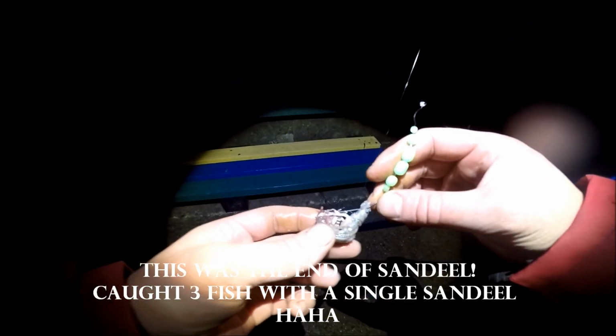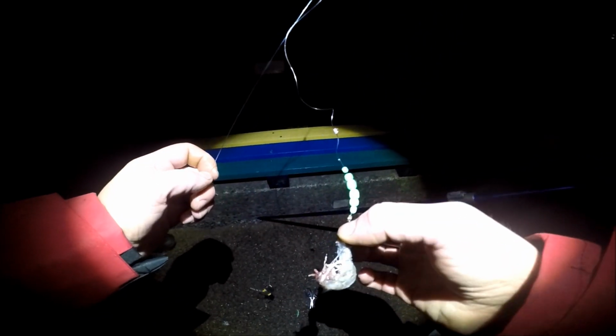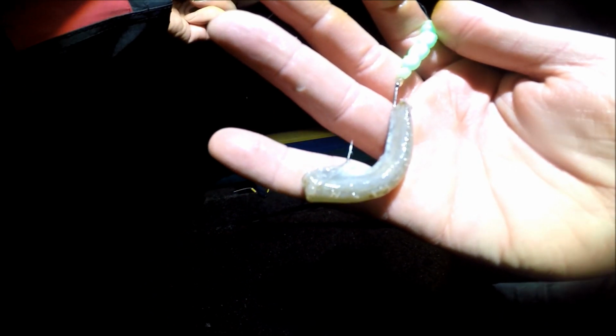Right, let's chuck him back. This is the sand eel I've been catching on, on the top hook, with the glowing beads. One up, one down. The third cast, and three fish on it. Two whiting and a doggy now. Brilliant. I might cast it out again. Look at the state of it. All the fish come on the top hook. The bottom one untouched. Madness. Right, let's chuck this one out again and see if we get any more.